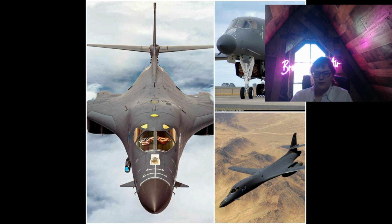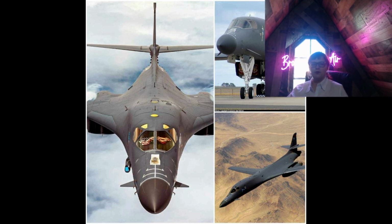So, B-1 is the U.S. Air Force's best kept secret. Not so secret, essentially. Part of the nuclear triad for the Air Force, comprised of the B-52, B-1, and B-2. This is, of course, the B-1. Only this is non-nuclear. The nuclear capability of B-1 was removed in the 80s under the START treaties. So it's truly a conventional bomber.